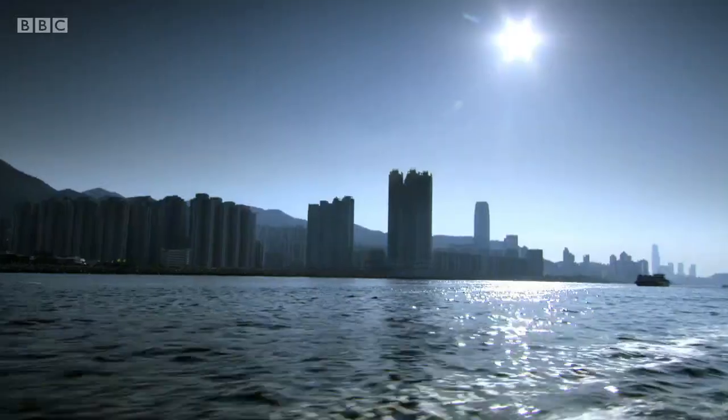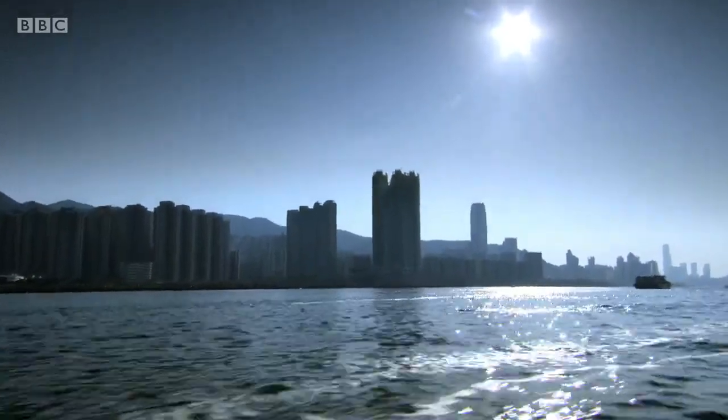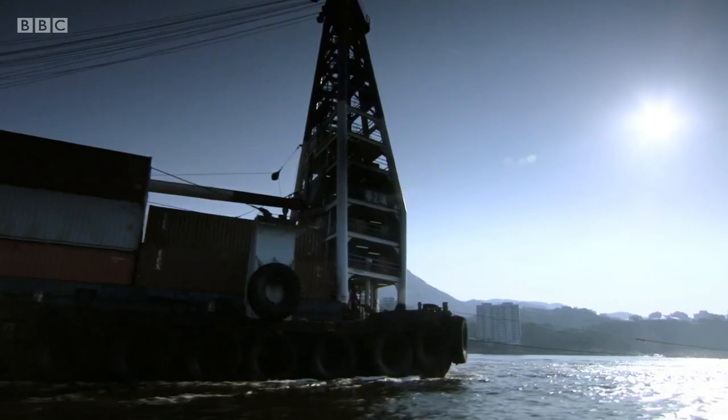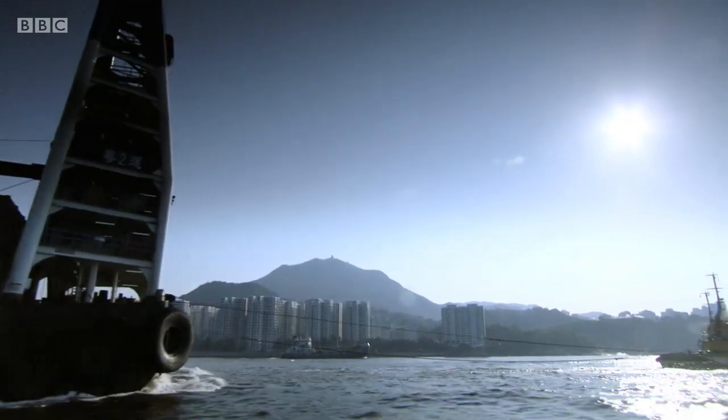But the British didn't claim huge swathes of mainland China as their spoils of war. Instead, she merely demanded the right to trade through Chinese ports. And the Navy took its own prize. A Chinese island with a deep, sheltered harbour. Hong Kong.